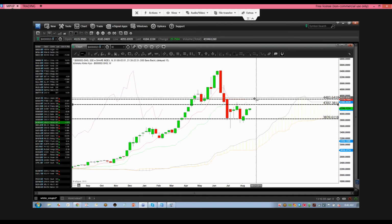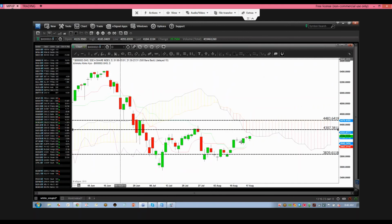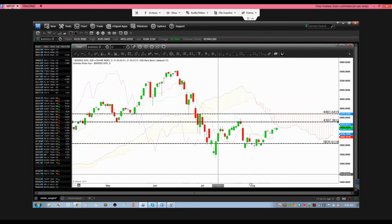If we break above this, believe it or not, we have a high probability of retesting this high, and the Chinese market on a long-term basis will continue to go bullish. So don't listen to the fundamental news out there about what's going on. Listen to the charts, because that's where people are putting their money with their actions.